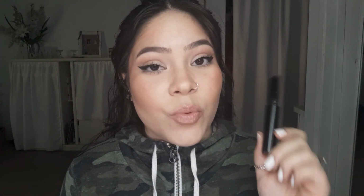Then I have this eyeliner by L'Oreal. It's the Linear Intense in Carbon Black. And I swear to you guys, I don't know if you guys have those products where you feel like you've been using it forever and it does not run out. That's this product for me.